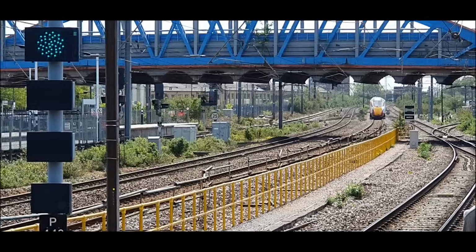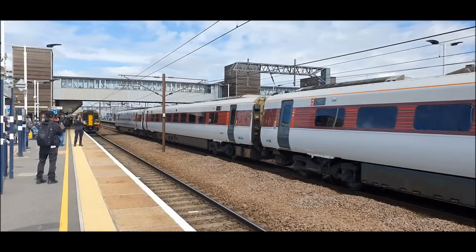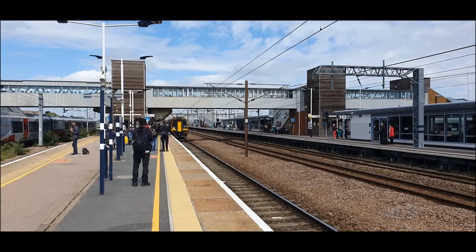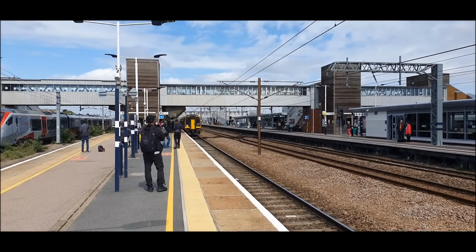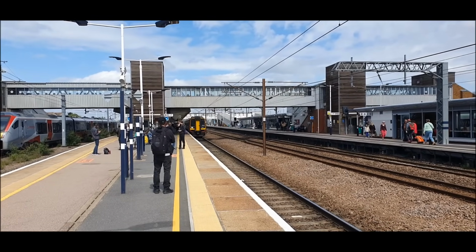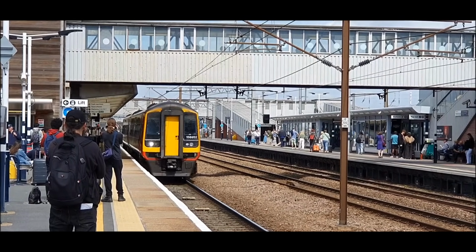Lovely. Okay, the next train to disturb the peace is an LNER Azuma. That was 801-208. I have to double check where she's off to because I wasn't expecting that to come through. Let's have a looky. That's London to Edinburgh, coming through 2 minutes early. Again, that's passing 5 minutes late is the 11:41 East Midlands Railway service to Norwich.